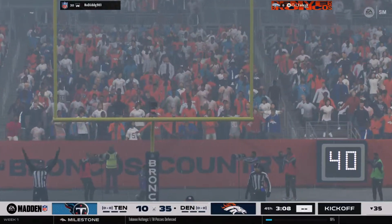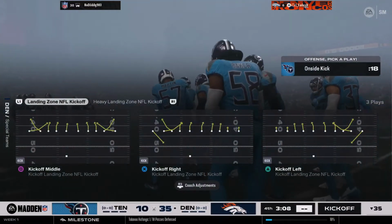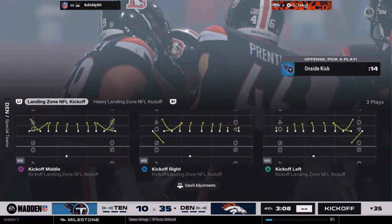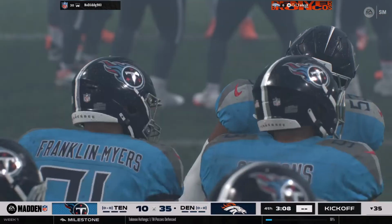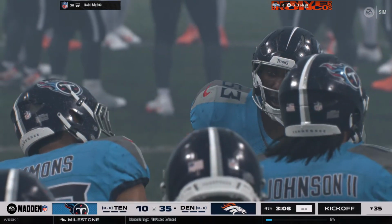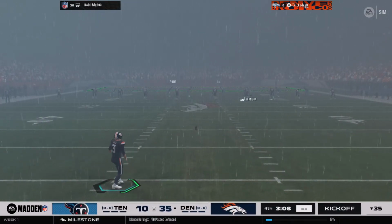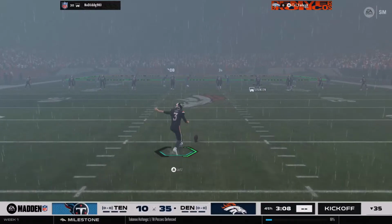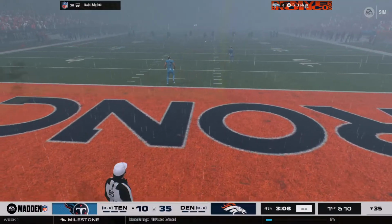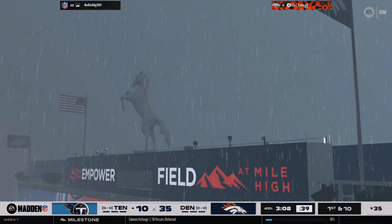Lutz good on the extra point. And they open the lead up now to 25. Broncos 35, Titans 10. After the touchdown, Lutz to kick it off. And they'll let that one go as it skips through the back of the end zone for a touchback.